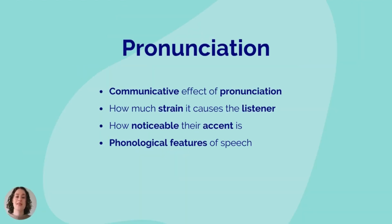So let's take a look at the second marking criteria for our lesson today. Remember, another skill that the examiner is assessing is how well the candidate pronounces the language. As well as the communicative effect of the candidate's pronunciation, there is an evaluation of how much strain it causes the listener and how noticeable their accent is, although the accent itself is not a problem. Candidates do need to be able to produce the phonological features of speech.